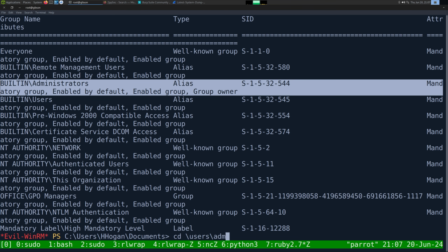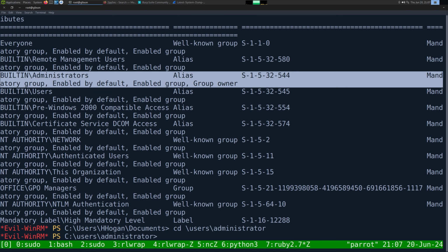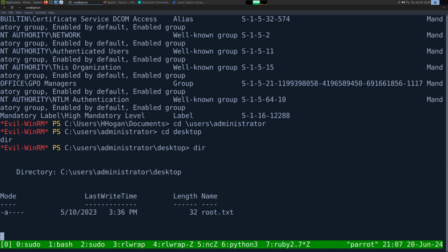So we can now go users, administrator, then desktop, and get root.txt. And that is going to be the box.